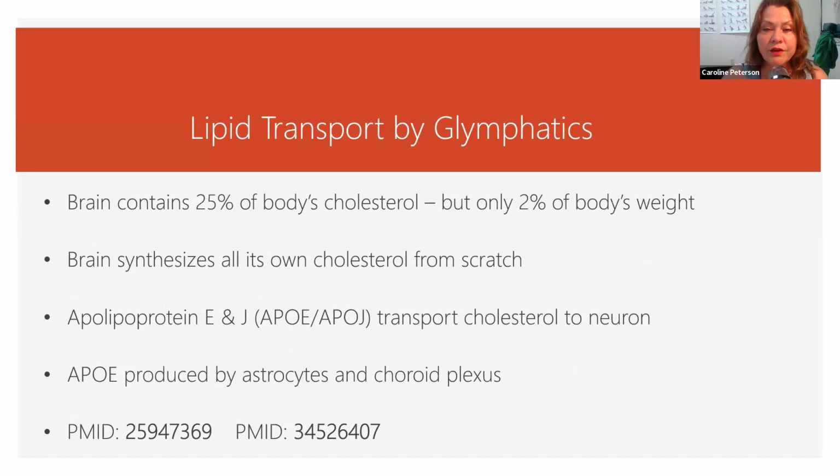Lipid transport by the glymphatics is very important. The brain contains 25% of the body's cholesterol, but only 2% of the body's weight, and the brain synthesizes all its own cholesterol de novo, from scratch. The ApoE and the ApoJ are the transporters that transport cholesterol to neurons in the brain. Everybody knows about the ApoE. The ApoE4 is a variant that's related to late onset Alzheimer's. With that one, the transport is not super awesome, and that increases the risk of late onset Alzheimer's. The ApoE lipoprotein is produced by the astrocytes too, and by the choroid plexus.